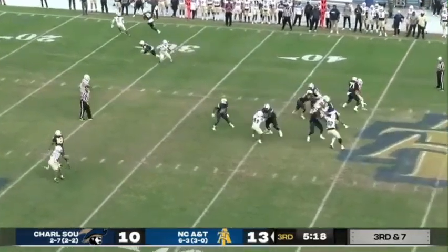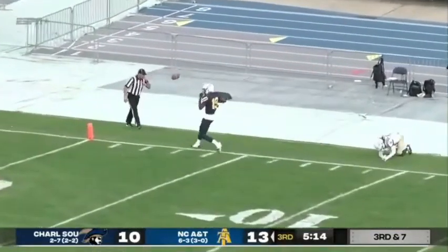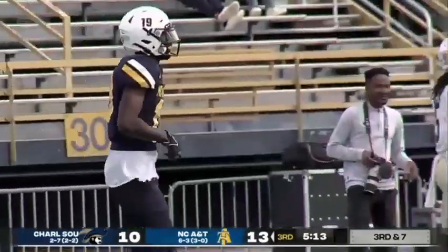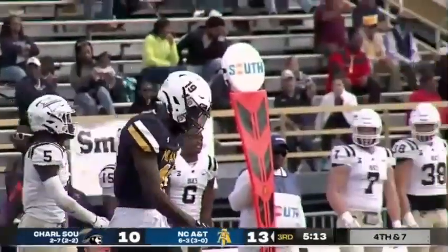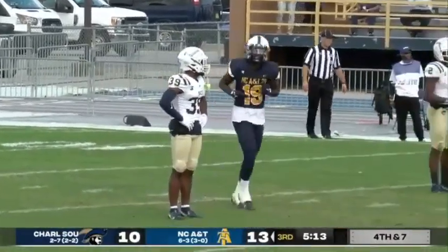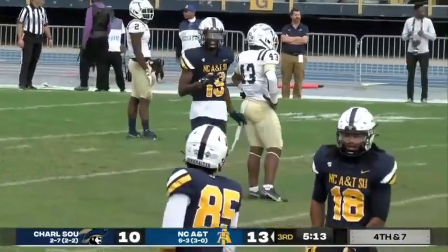Fowler steps up in the pocket, throws down the sideline, and that one will fall incomplete. Zach Leslie wanted a flag and will not get it. Charleston Southern coming out in the four-man front again, running a great stunt off the edge. Almost got to Fowler.